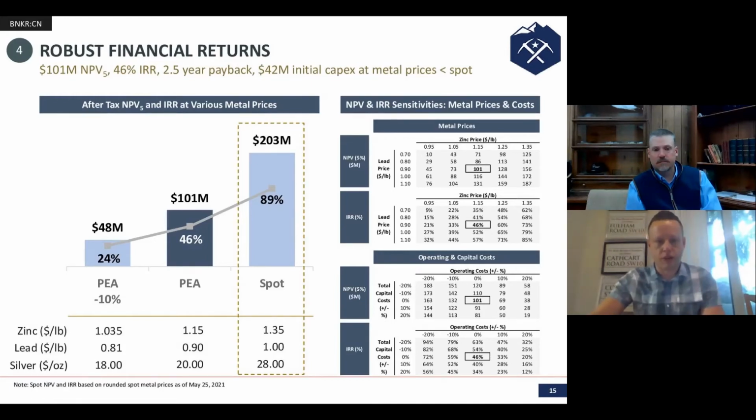And so if we look at the middle blue bar on the left-hand side of this slide, these are the headline numbers that you saw in the press release. So $101 million NPV, 46% IRR. That was at $1.15 zinc, 90-cent lead, and $20 silver. You can see on the right-hand side what happens if you input spot prices. This is done as of about a week ago. And you can see that it doubles. So we've got over a $200 million NPV at spot levels for zinc, lead, and silver.